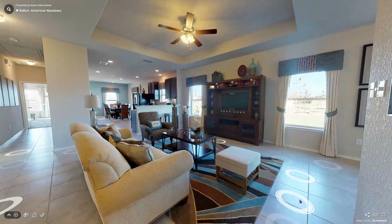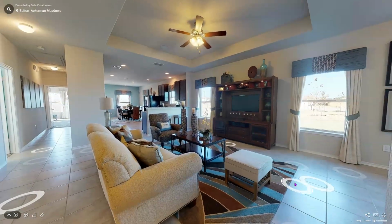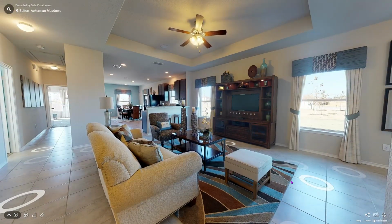Hope you enjoyed the tour. This home is going for right around $285,000 or so. Roughly that breaks down, numbers wise, to right around $1,800 to $2,000 a month. So $1,800 to $2,000 a month is what you can get this brand new home with a 10-year warranty. And if you need a home warranty to cover the other years, we can get that as part of the deal.